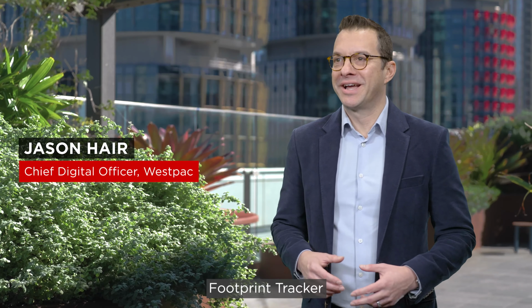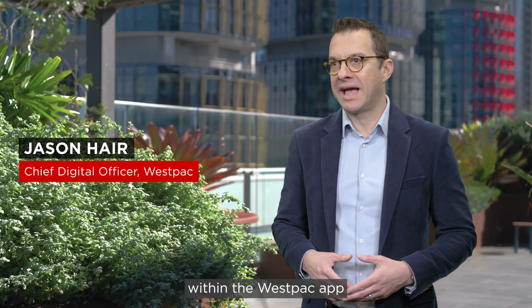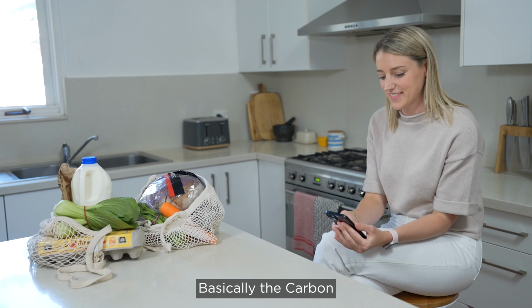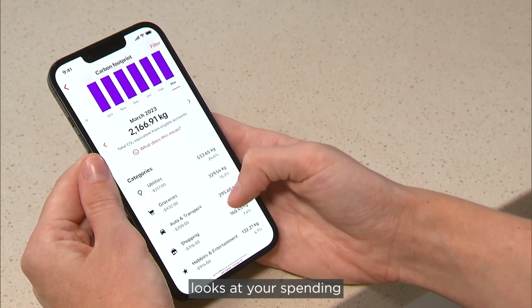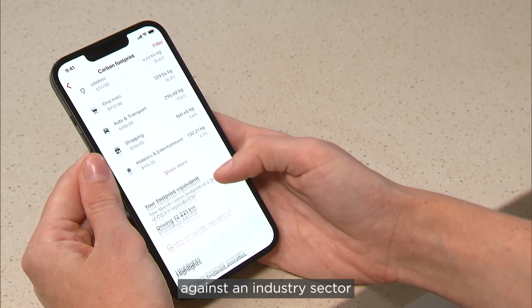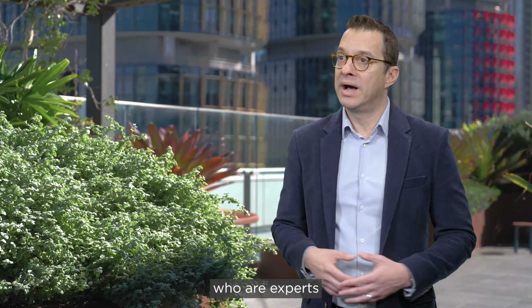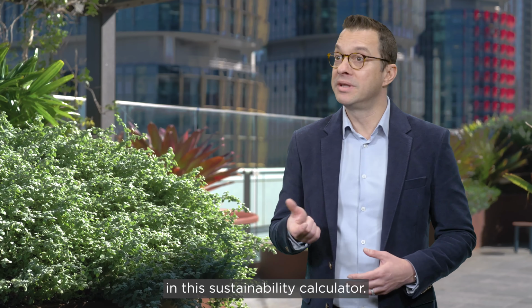The Carbon Footprint Tracker is a new feature within the Westpac app, and it builds on recent money management and budgeting tools which we've given to customers. Basically, the Carbon Footprint Tracker looks at your spending against an industry sector and calculates your carbon footprint against that. We've partnered with a fintech called Kogo, who are experts in this sustainability calculator.